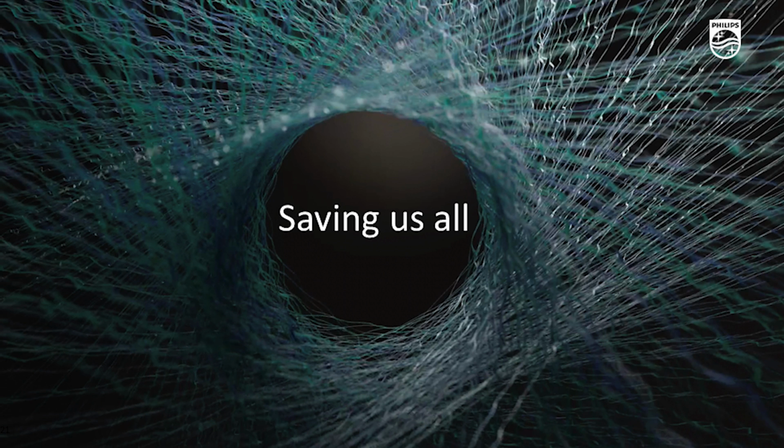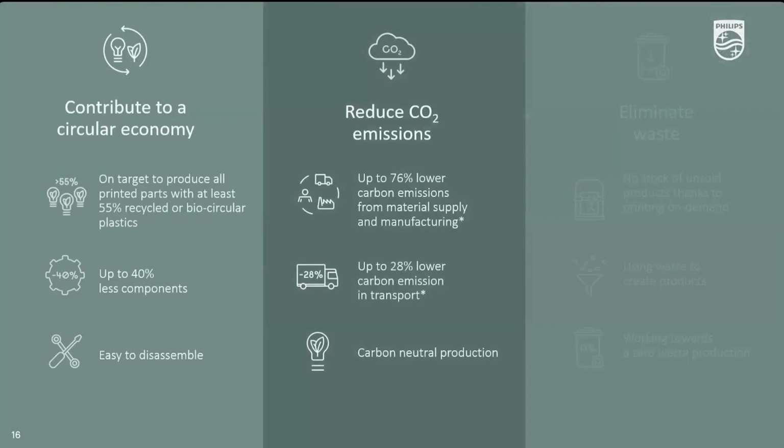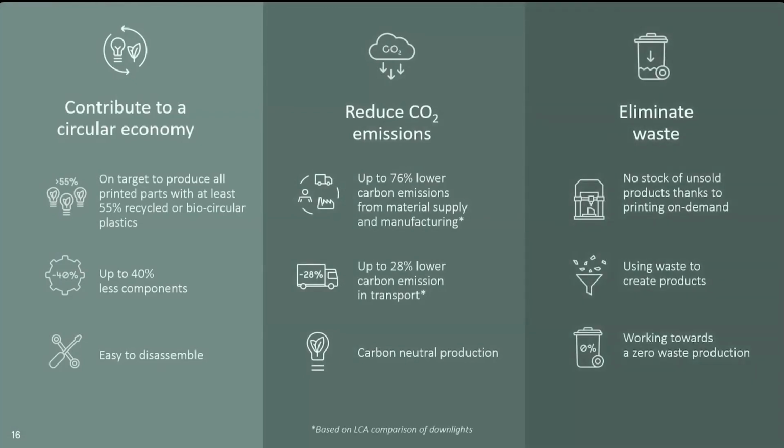I am fundamentally convinced, and I hope all of you are too, that you don't need any more media. You don't need any more proof by simply being outside throughout the year to know that we have an enormous problem. And I really want to be one of those people that stops debating the problem, but starts looking forward on how we can solve it. And so saving us all is what 3D printed lighting can offer as a small part of that puzzle to save us all.